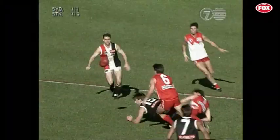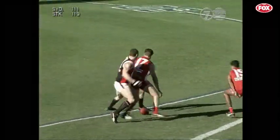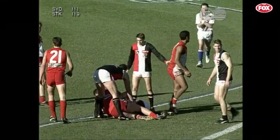Wakeland ruse in front. Dunkley in support. The kick to centre-half forward. Punched away by Shanahan, the ball underfoot. And the umpire will ball it up on the 50.